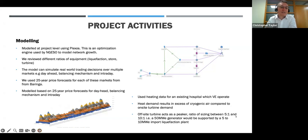What the modeling allows us to do is to simulate real world trading scenarios over multiple markets. So that's day ahead, balancing mechanism, intraday. The model runs multiple different scenarios which are layered on top of each other. So that's a much more realistic modeling than some of the other modeling which we've done currently.